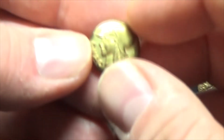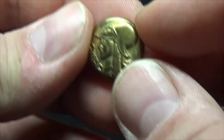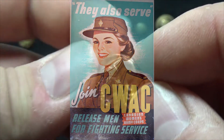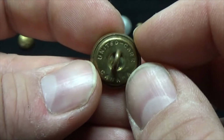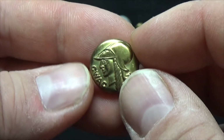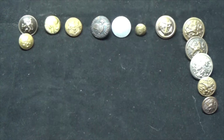Then have a look at this second button. It's a CWAC and it stands for Canadian Women's Army Corps. Look at this. That is fantastic. I didn't even know they had one, so this is very cool. Look at the inscription, United Car Canada. That is very cool. Look at that beauty. That's a very special button indeed.